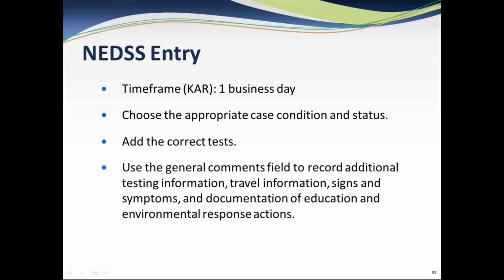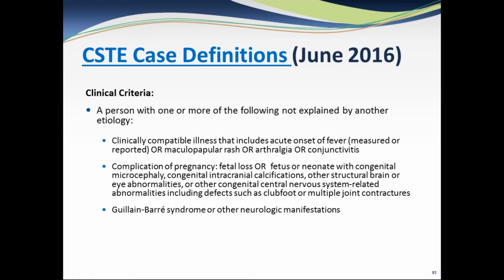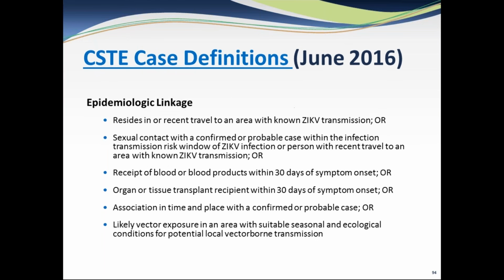So I've included information about the CSTE case definitions. The clinical criteria is a person with one or more of the following not explained by another etiology. So clinically compatible illness, complication of pregnancy, or Guillain-Barré syndrome. The epi-link would be related to travel, sexual contact, blood products, organ or tissue transplant, association in time and place with a confirmed case, or a likely vector exposure.